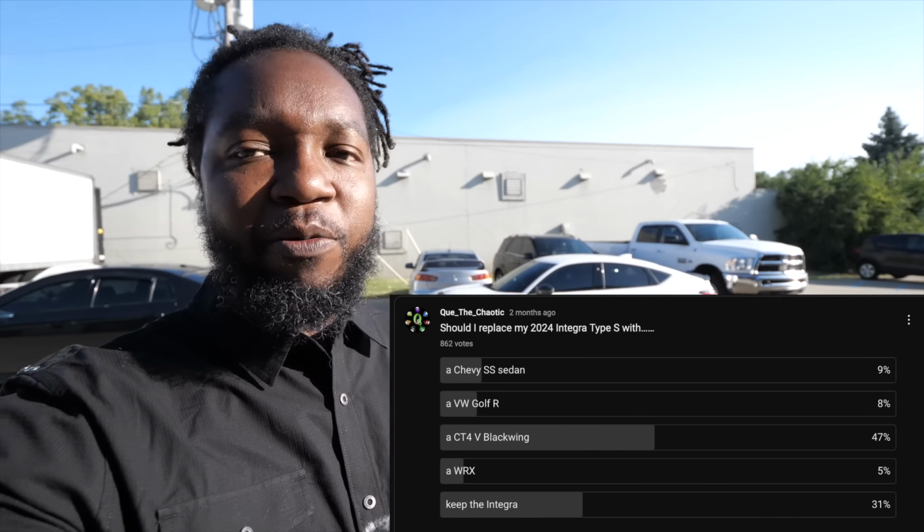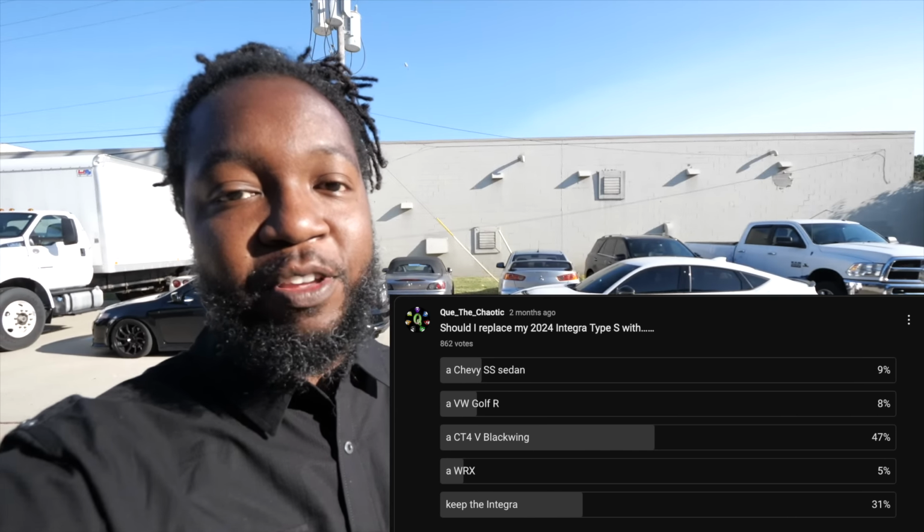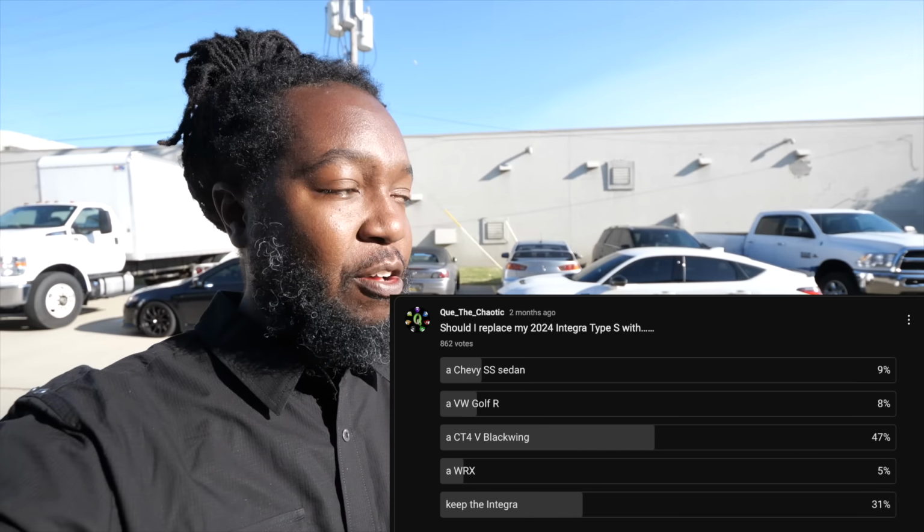I put a poll up a few months ago, asking what car I should get, like keep this or get a Blackwing or maybe a couple other cars. But a lot of people, the majority, said get the CT4V Blackwing. And I have been looking at those, but the used market for those is, I can find some nice deals, but the trade-in value, what they're willing to give me, is just not working out. So I have been trying to trade it in for one of those, but I haven't found the right deal at the dealerships. But that's where I'm at right now.